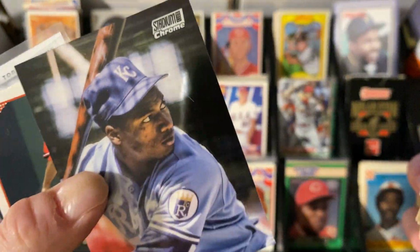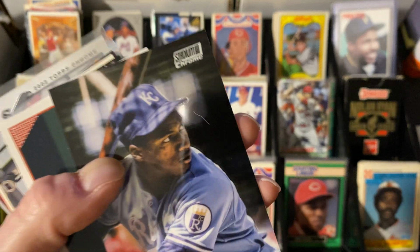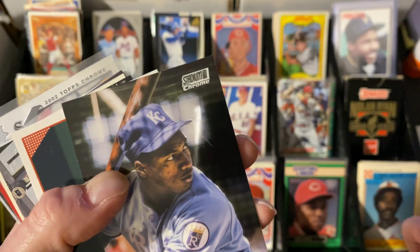Bo Jackson, Stadium Club. Did Bo Jackson ever make a bad card except for that one, like 90 or 91 Topps? One looks like he's running through mud.